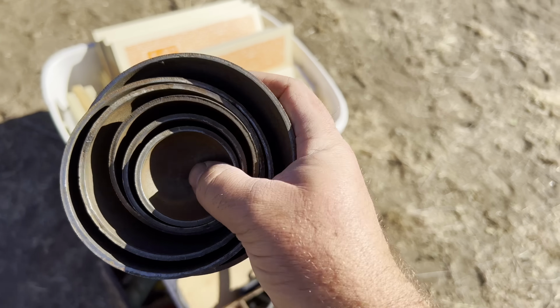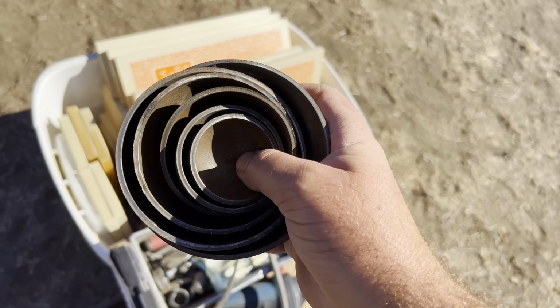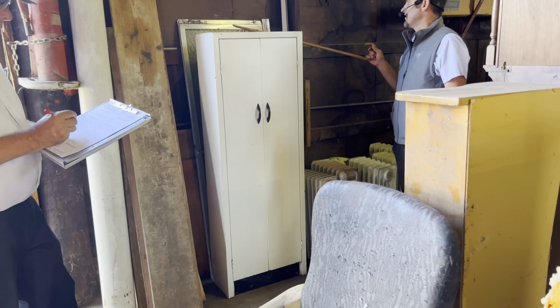Those make really cool salsa bowls. Clean them up a little bit. Kind of crazy idea, but I like the idea. And a little shower door in the back.